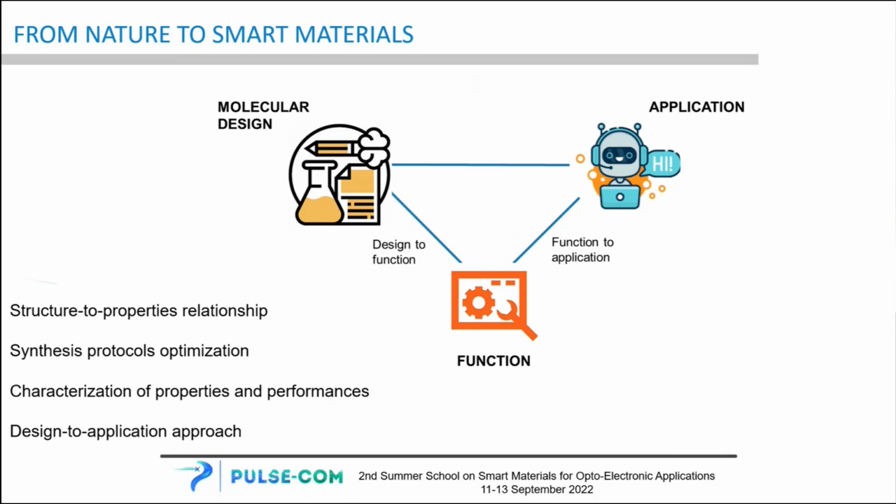What is the approach that we usually use to synthesize advanced materials? I would say it is a circular approach, because somehow we start from the application. If we want to get a particular function for a particular application, we must design our material at a molecular level. So we synthesize a material with a particular structure, not only a particular chemical structure, but also a complex structure.